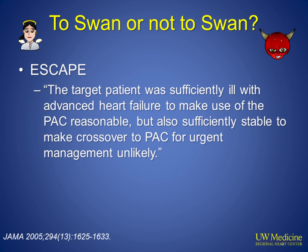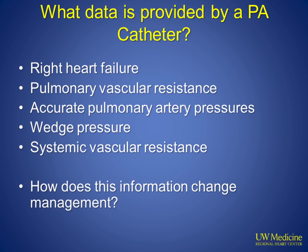So this is actually a study examining whether putting PA catheters in moderately ill heart failure patients made any difference, not the severely ill patients that we are more likely to be encountering. And that's not to say that all of our patients need a Swan, but it means you have to think about it. And what are you gonna think about before you get a Swan? In my mind, you really need to think about what data do I need from the Swan that I don't have already. And there is a distinct set of data that can only be obtained from a Swan.